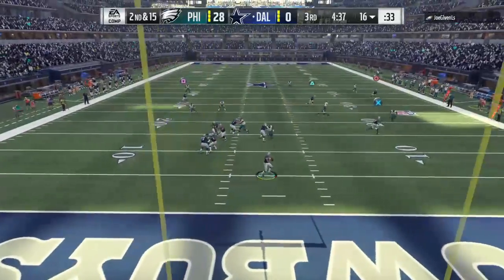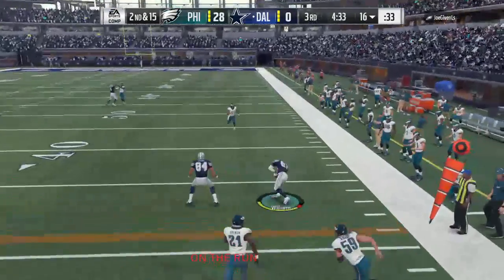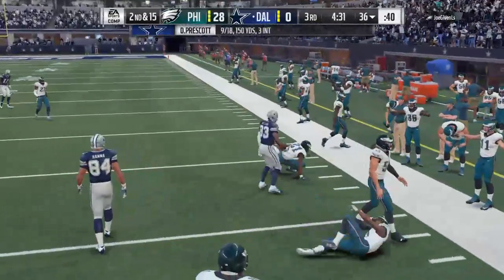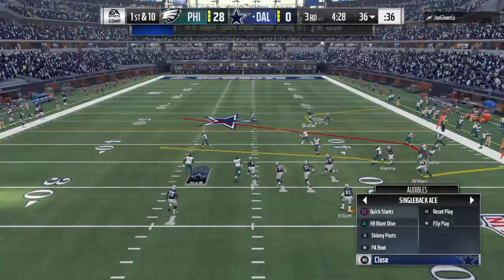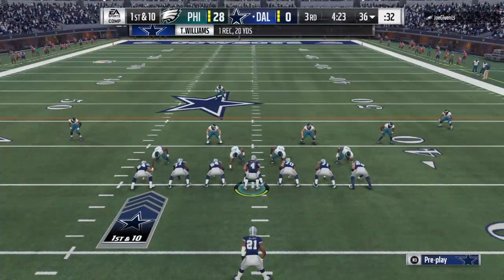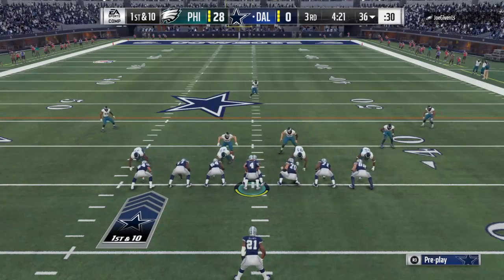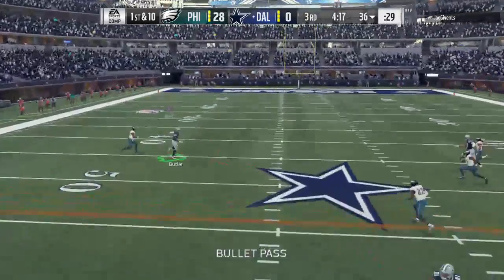Now Prescott. Escaping the pressure right. And he finds his target, Terrence Williams. A good pickup there of 20 yards. Looked like the defense put pretty good pressure on him, but he's able to flush out to his right to try and evade people. On the run, had to get on his horse. Still accurately throws a nice pass for a first down.